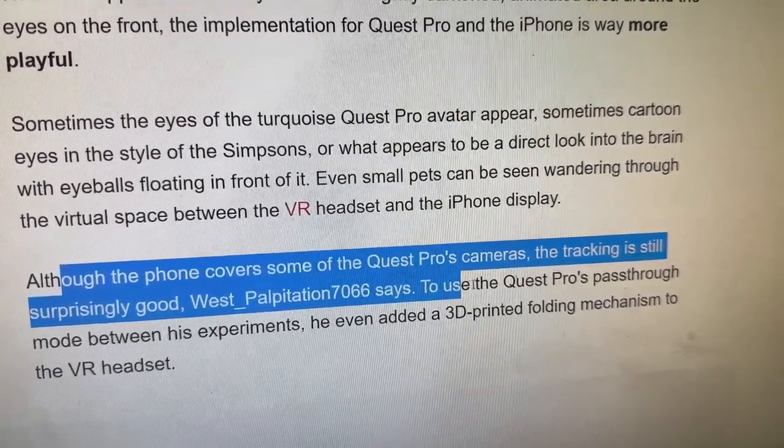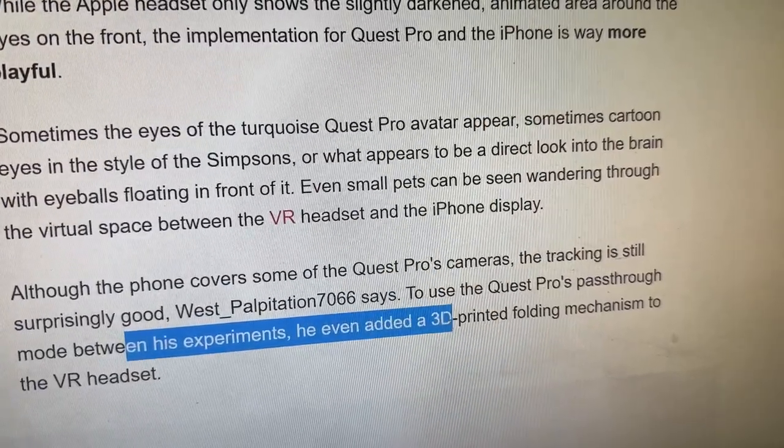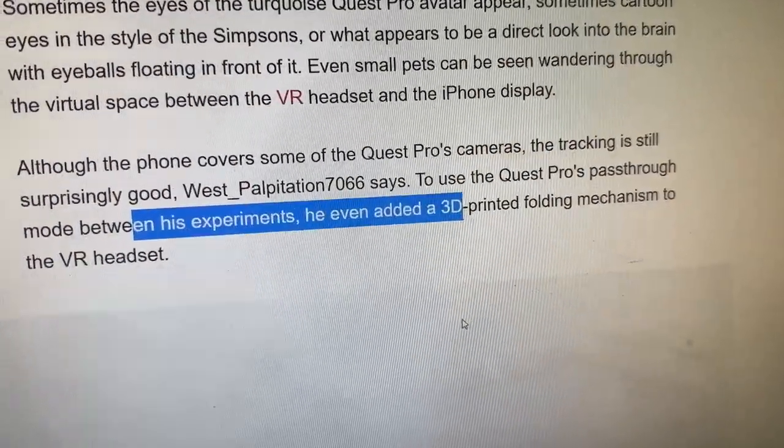West_palpitation7066 says, to use the Quest Pro's pass-through mode between his experiments, he even added a 3D printed folding mechanism to the VR headset. Okay, so he actually 3D printed that little part there to put onto his headset. So maybe he'll have the file also available for people to be able to download it. So there you go, guys. I think that's it, really.